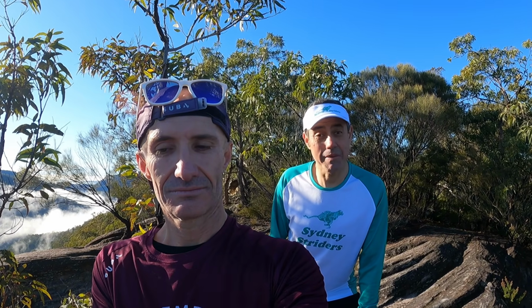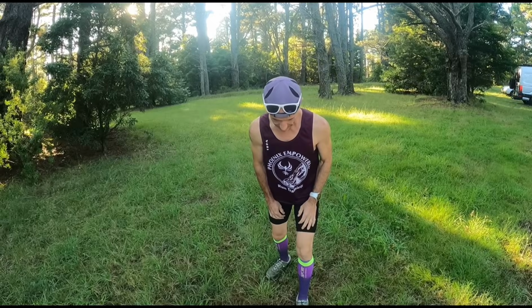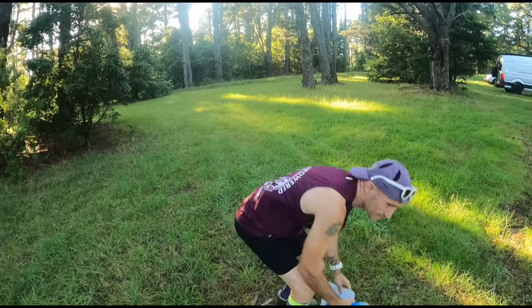With a decrease in aid stations and the larger gaps in distance and run time between each, the race committee is recommending that runners carry 2 litres of fluid capacity as a minimum. And if the aid station doesn't have your hydration flavour preference of choice, please make sure you bring your own with you. And if you are bringing your own, it's probably a good idea to double bag it for the river crossing. The 6 foot track is a plastic cup free event, so please remember to bring your own reusable cup, bladder, bottle or flask, or if you want to have a real party, use them all.